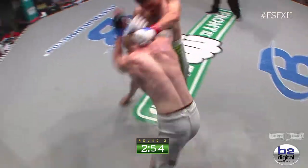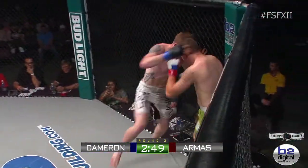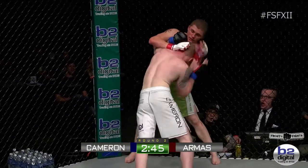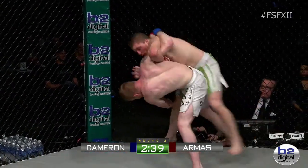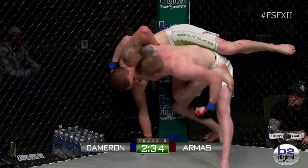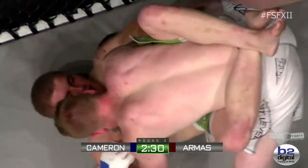Good swing and a miss there by Tim Cameron. Colton Armas taking advantage, trying to land a shot, not having much effect. A good flying knee by Tim Cameron. Good speed to start the second round by Tim. Tell you, Matt, the last time we saw Tim Cameron at Front Street Fights 11, he dominated the first round just like we saw earlier here tonight, but it was the second round we saw some fatigue. We saw him resort to striking.